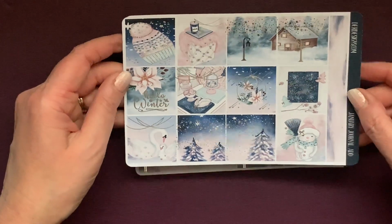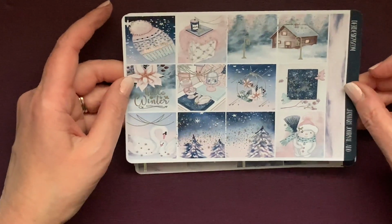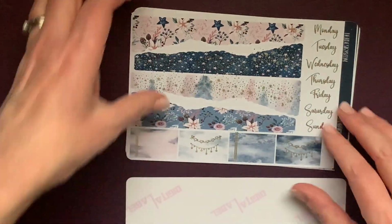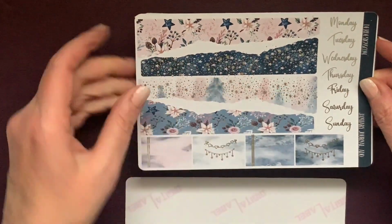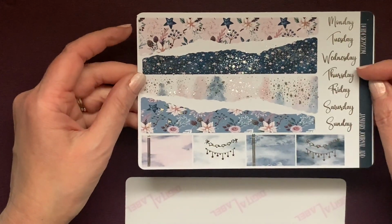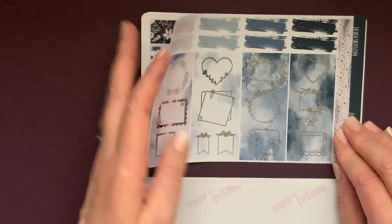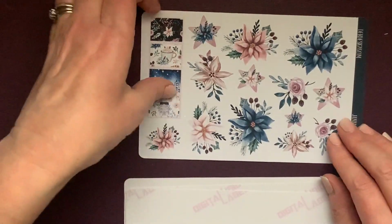The boxes are smaller. I think this would be perfect in my weeks or my A5. You could even use this in your vertical or big, because you can use any sticker in any planner. Love the torn paper look. And then you have another Monday through Sunday. Oh, and these fun boxes. Beautiful. Beautiful deco.